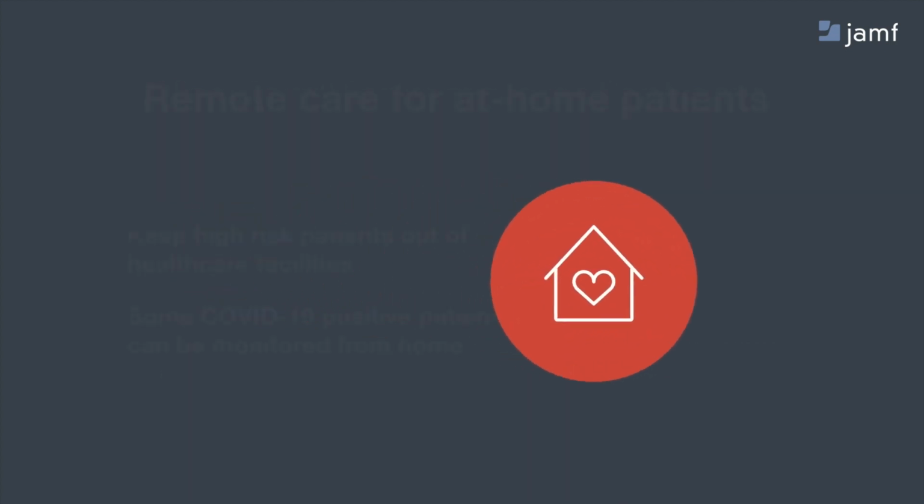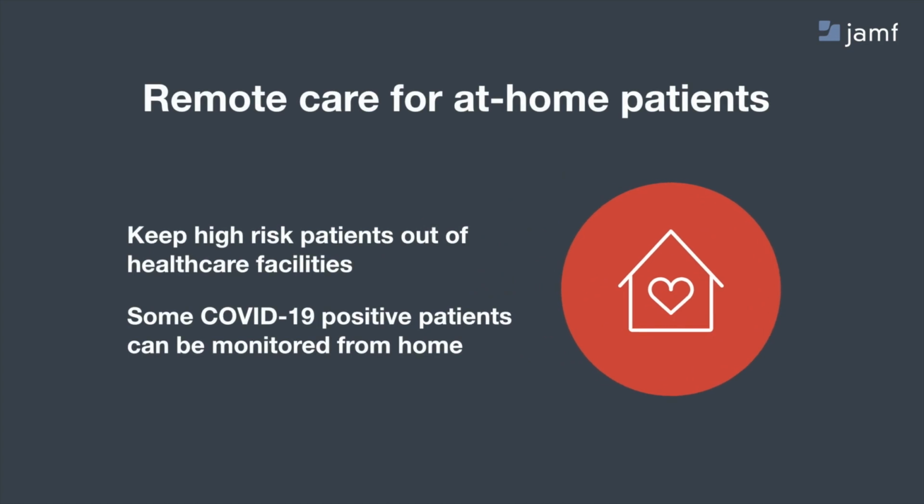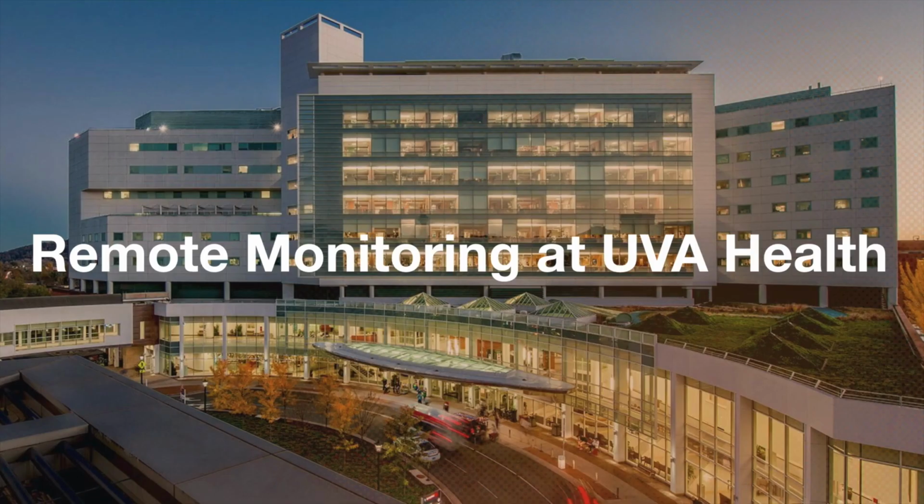So for the first topic, there are a few core reasons why remote patient monitoring is critical during this time. 1, we can keep high-risk patients out of healthcare facilities. And secondarily, patients that present with COVID, that perhaps are to a state where they're not needing critical level care, could they be monitored from the home setting, thus reducing the strain on the inpatient capacity problem we know is present?